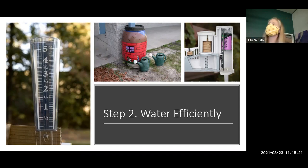Another simple thing you can do is install a rain barrel. Rain barrels are great. You can connect them, maybe you have gutters and downspouts. But even if you don't, if you have a valley in your roof, you can still put a rain barrel there to collect rainwater. And that's a great way to water or irrigate plants, maybe newly installed plants that just need watering to establish. And that's something to consider.